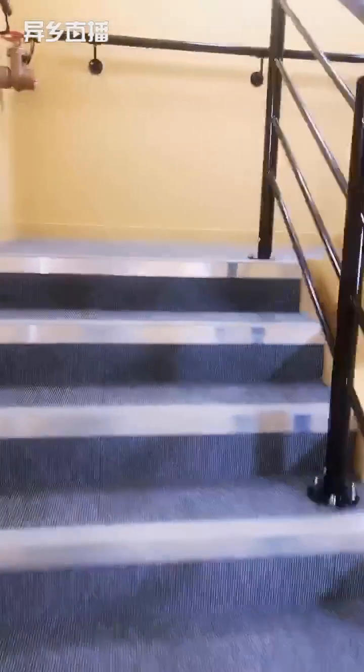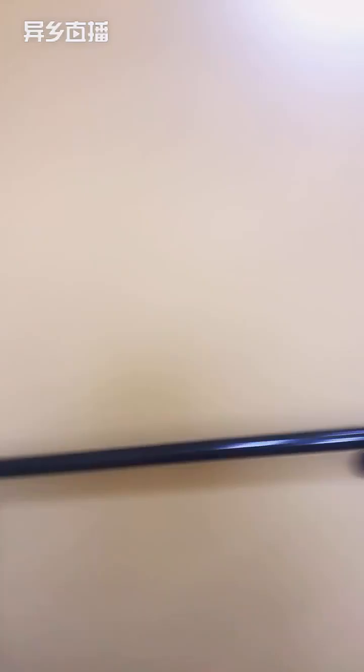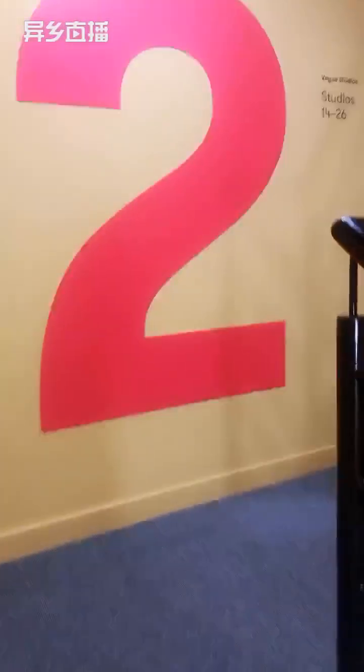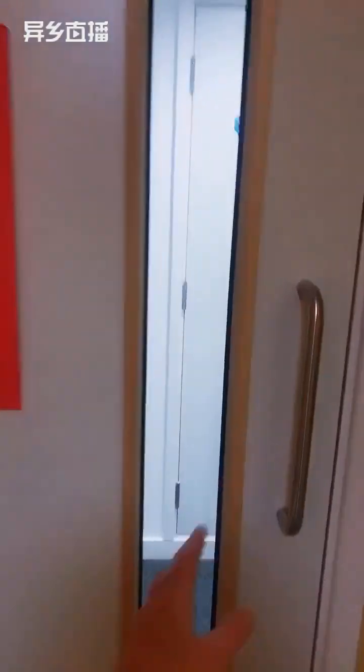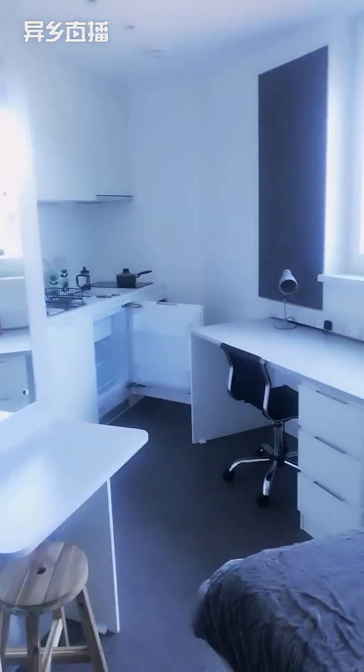So today we're going to take the stairs. I'm going to take it easy now as we go up. So as you can see, we have both a lift and stairs. Stay with me now. Just go up. And then we're here now on the second floor of Vogue Studios. We come through and we're turning down to the end of the corridor into our silver studio. So, welcome everyone. Here we are.